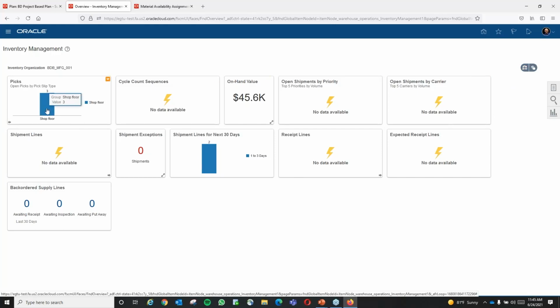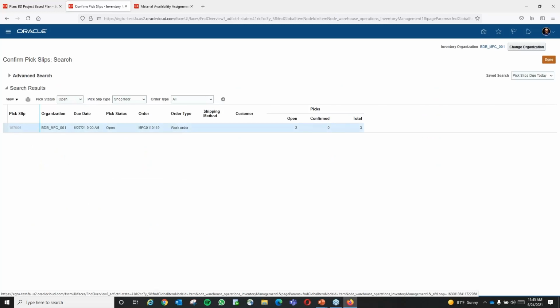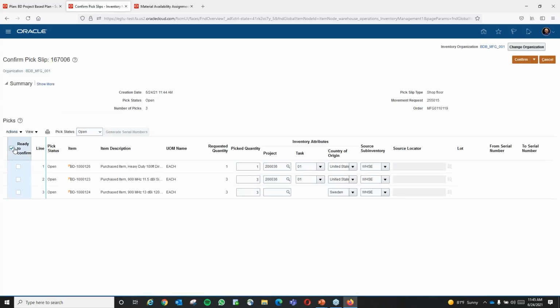All right, so in the shop floor now, I have 3 picks. I'm going to go ahead and speed up a little bit, confirm everything, and then please note, this is important. Again, in the pick slip, Oracle says that I'm issuing the items from this project and this task out of my warehouse for country of origin USA. And this is the common stock. So now you can see how the project stock and common stock inventory can all be issued to the work order in the same pick slip. I'll confirm and close that.